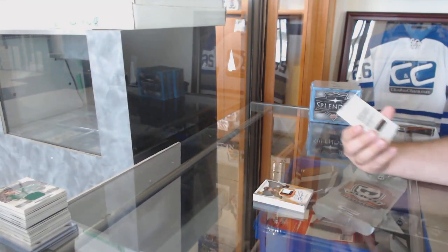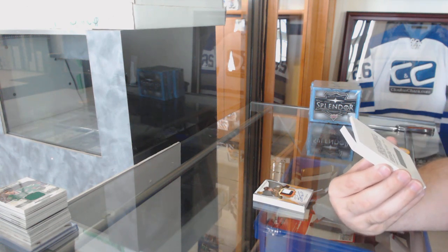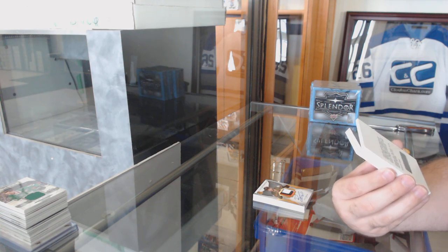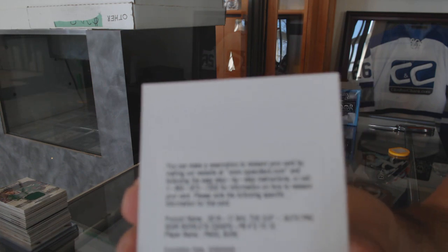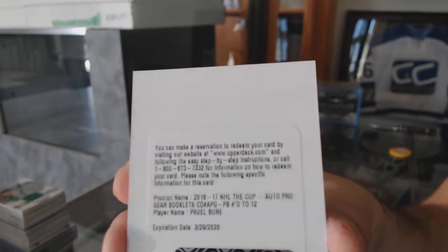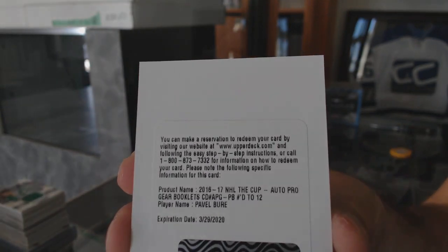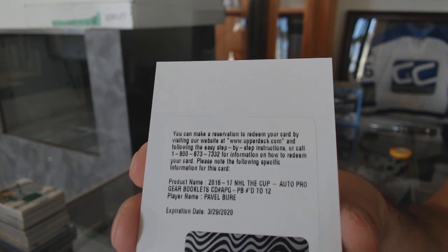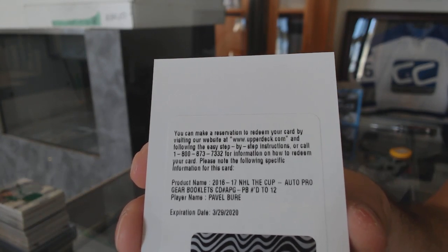If someone wants to double check the team, I believe this would be Vancouver, but I just need to double check. A Pro Gear booklet number 212, Pavel Bure. Number 212, Pro Gear booklets, Pavel Bure. That's pretty big.